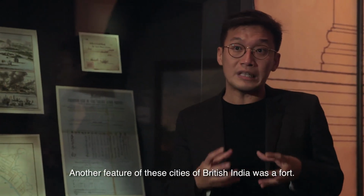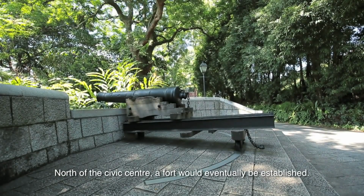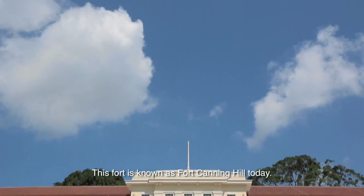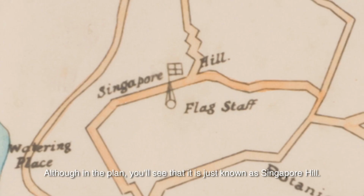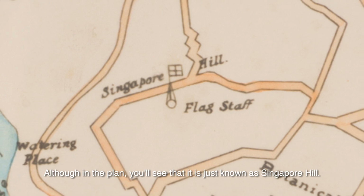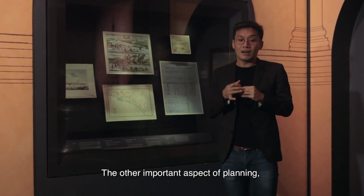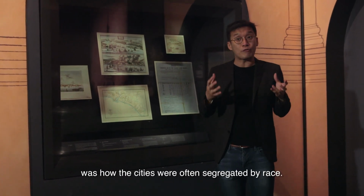Another feature of these cities of British India was a fort. North of the civic centre, a fort would eventually be established. This fort is known as Fort Canning Hill today, although in the plan you'll see that it's just known as Singapore Hill. The other important aspect of planning was how the cities were often also segregated by race.